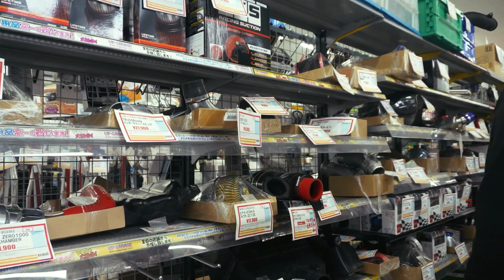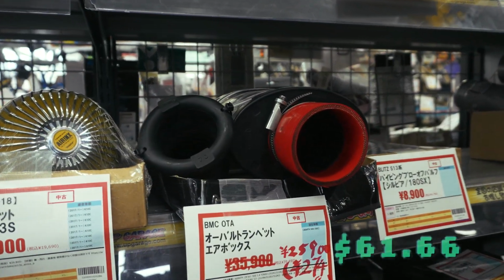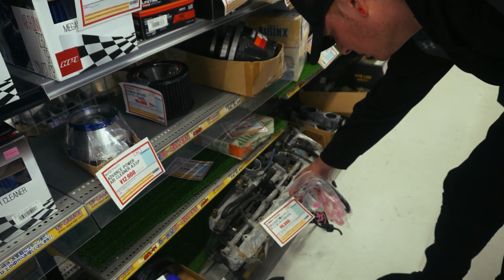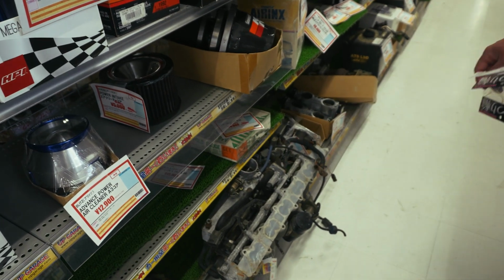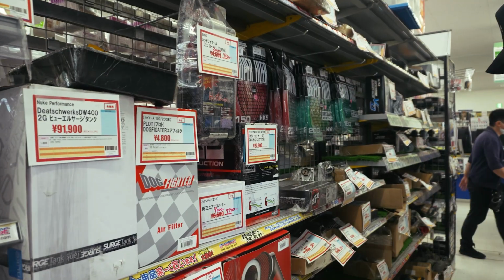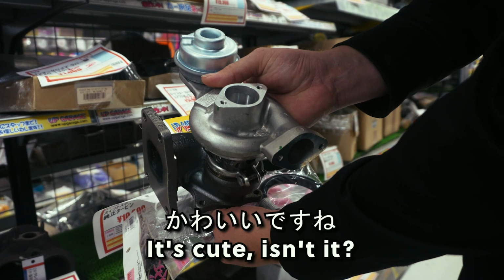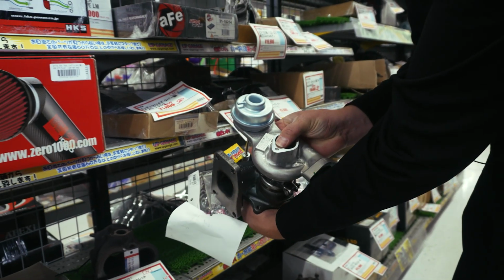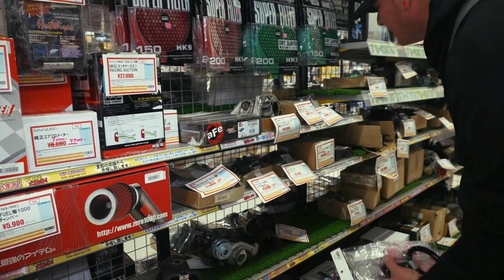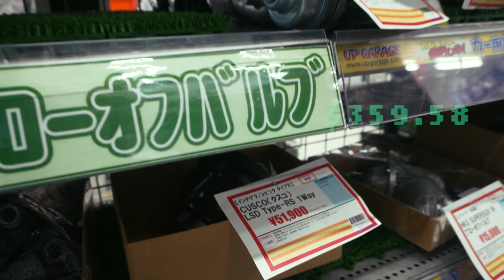Got intakes, filters, blow-off valves, S13 180SX Blitz blow-off valve, 8,900 yen. Also looks like an RB25, yeah, RB25 intake manifold. This one's only like $50, which, yeah, in the States we also just throw these away because nobody wants that. Turbo, oh my god, look at this baby turbo. Look at this little guy. Kawaii desu ne. It's like my thumb covers the compressor wheel. It's bananas. Probably for one of their K cars or something like that. Oh, Cusco LSD one way are like $400 or so.